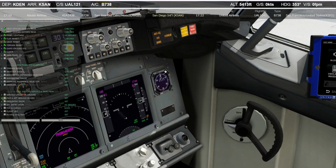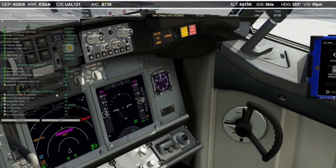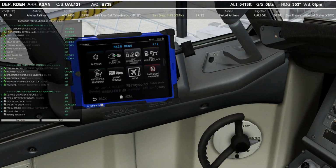Wind shear, wind shear, wind shear. Terrain, terrain. Pull up. Obstacle, obstacle. Pull up. Airspeed, low.